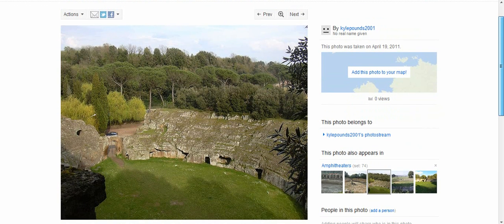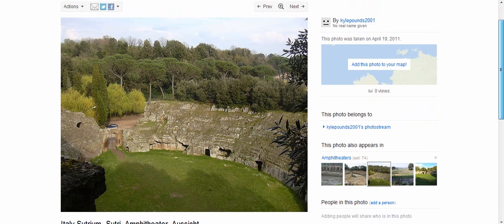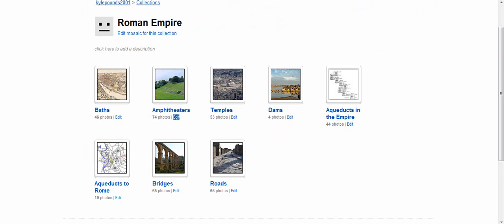So, if you like this picture, you just go to Wikipedia, the Sutrium, and there's a pretty good chance, actually a really good chance, that there's a really large version of this picture. It's a 2,000-year-old amphitheater. I wish I had known of these when I passed through there. That's the beauty of knowing history and having access to these pictures and where they are, because you can be ready to find them when you go to these countries.